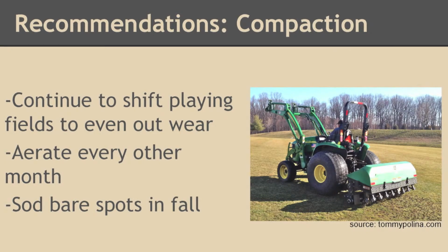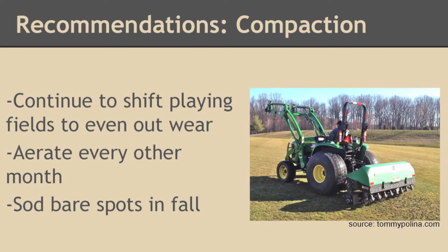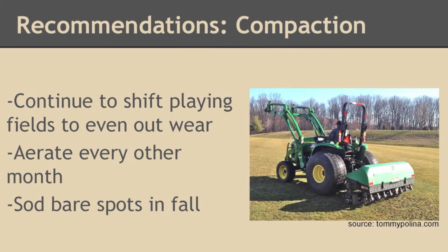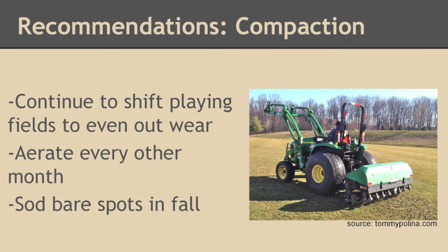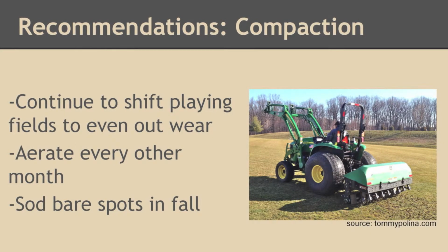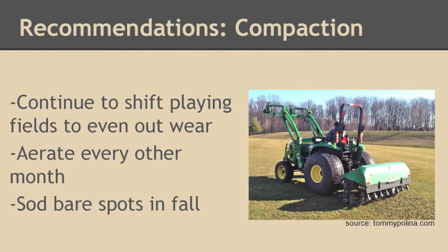With the use of the fields being extremely high during all growing months of the year for the turf, it's extremely difficult to repair areas that sustain great damage during the season. Continuing to shift the fields as much as possible is in the best interest of the field's overall health. Evening out the wear as much as possible is very important.